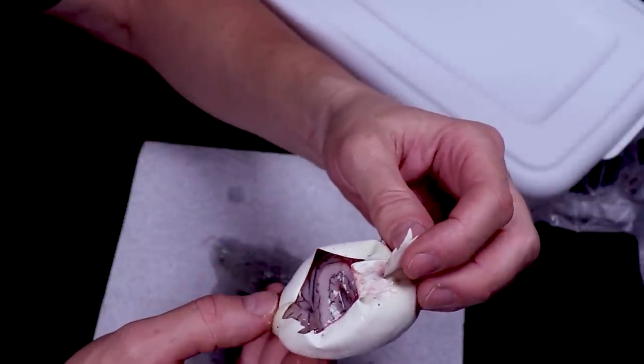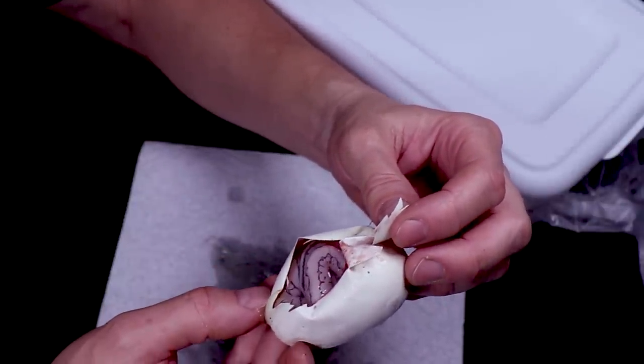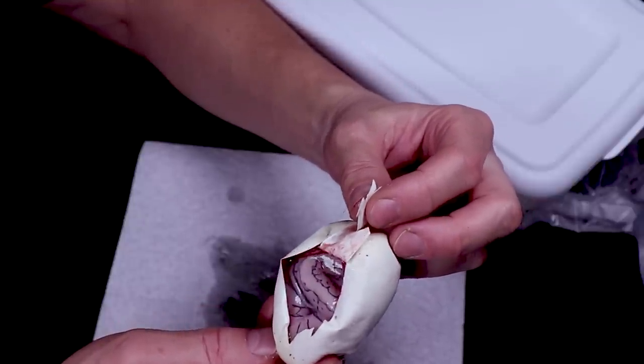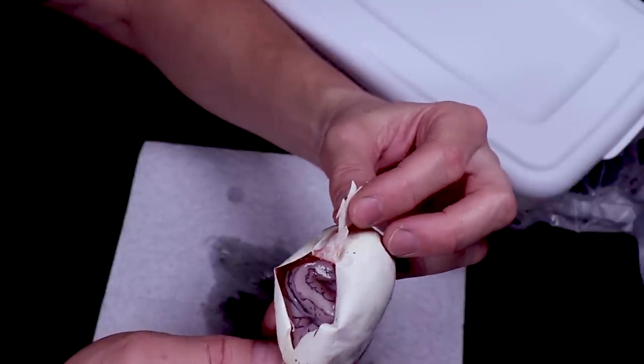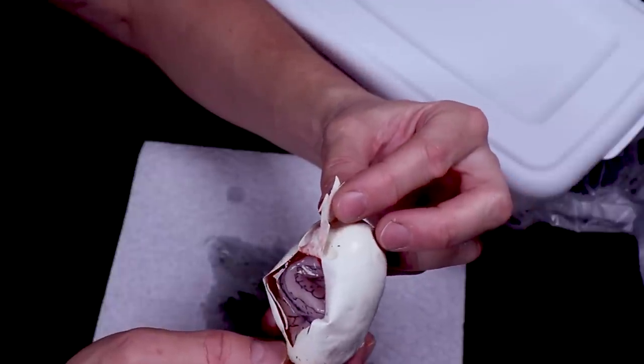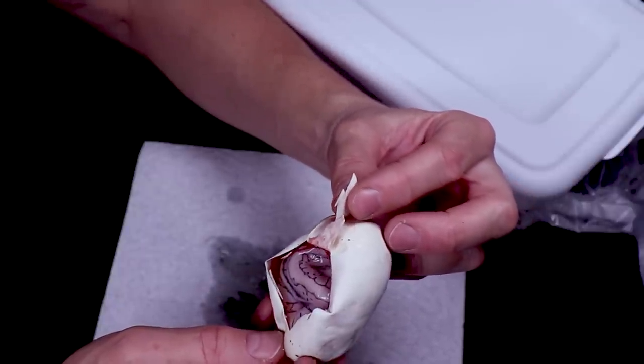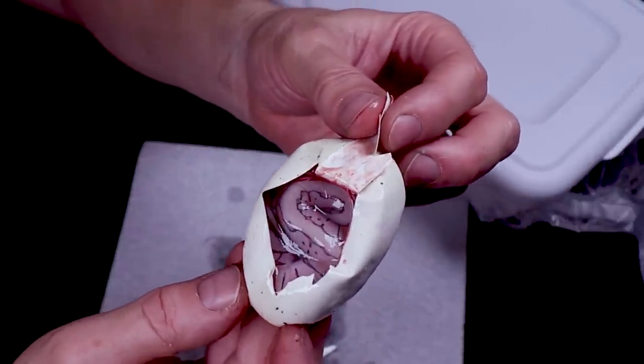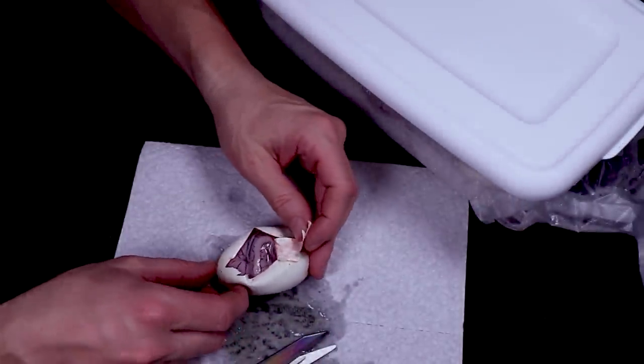Usually with the pastel, the pastel usually jumbles up the pinstripe, kind of explodes. I don't think there's pastel on this one. I don't think there's lesser in this one. I think this one's just a pinstripe Scaleless ball python.